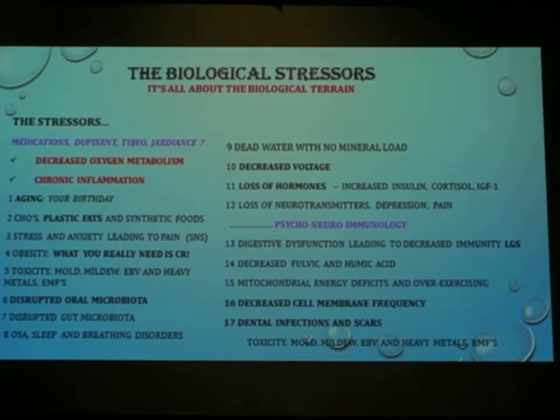So if disease starts in the gut, where does your gut start? In your mouth. So now they've mapped the gut microbiome, but now we've mapped out the oral microbiome and the throat and the nasal microbiome. So we're coming up with some products that we think are really going to be head turners. So anyway, all of these things here, here's a big one.